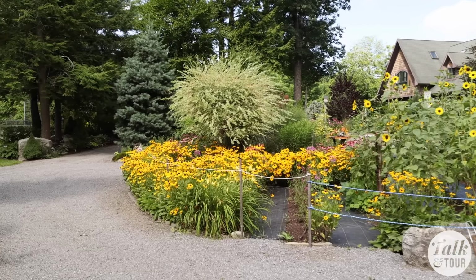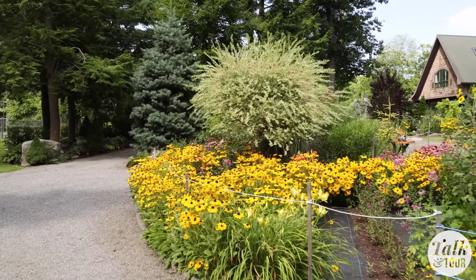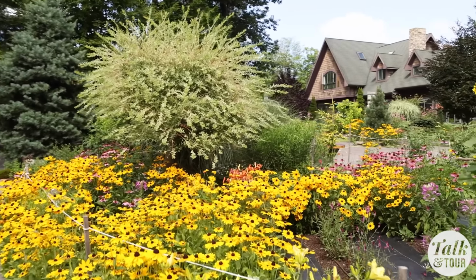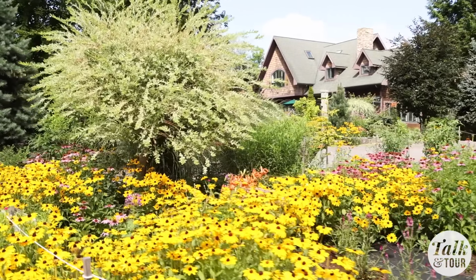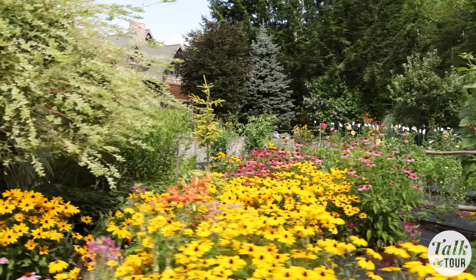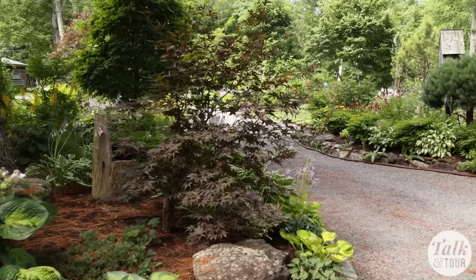And you garden on about 2 acres here? Probably, yeah, 2 acres. So it's extensive. You have a lot of garden beds here. Exactly. And you're doing a lot of different kinds of things. I'm really impressed with all of the trees that you have. Yes, all the different unusual specimens, it's like an arboretum here. And every bed really features a tree.